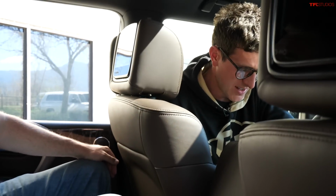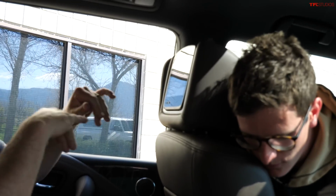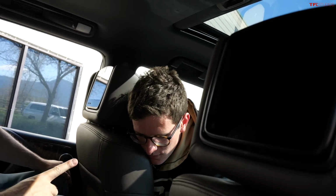That's so cool. I love that. Yes. Really cool. And then I have my infotainment system. Both headrests have screens, HDMI ports, which is very modern, by the way, HDMI.